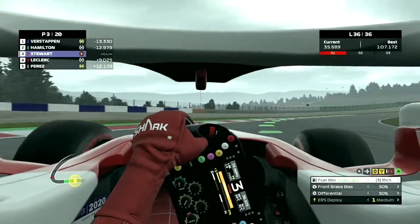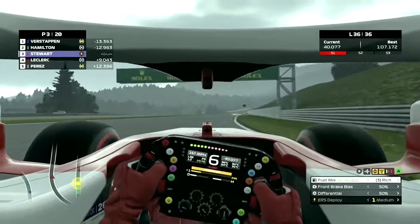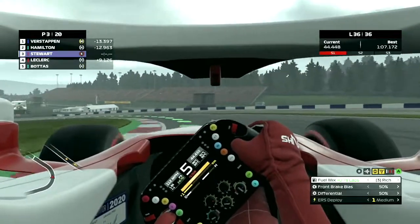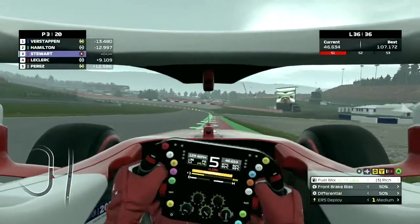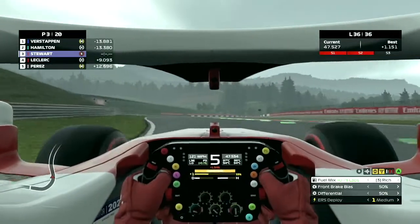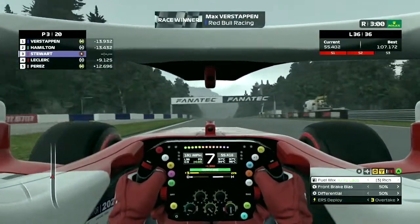Verstappen's passed Hamilton, I've just realised. Didn't see that happen at all. Didn't even realise that Verstappen was catching Hamilton. Completely missed that. But Verstappen is ahead of Hamilton. Our gap to the car in front is 13.1 seconds. And it looks like Lord Hams is going to get beaten.